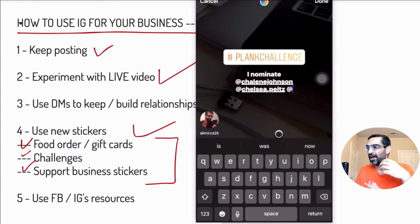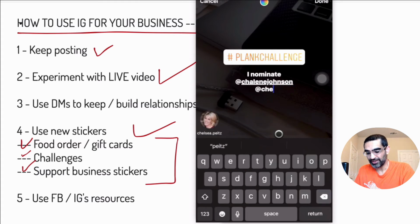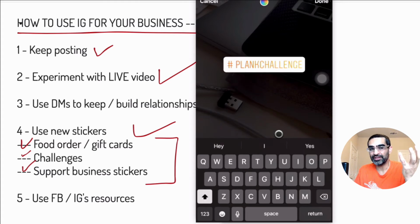So you can create a challenge. The idea is you create a challenge, and then you nominate your friends or your family or other people. And if you have a business account, you can nominate your top fans. That's very powerful, because if they use these challenges, they're able to engage with you, and you can create a lot of cool engagement with your fan base by creating these challenges. So do think of different ways. One example I had was if you're a fitness business or gym, you can create plank challenges and then nominate your top fans, and it's a way to create engagement with your audience.